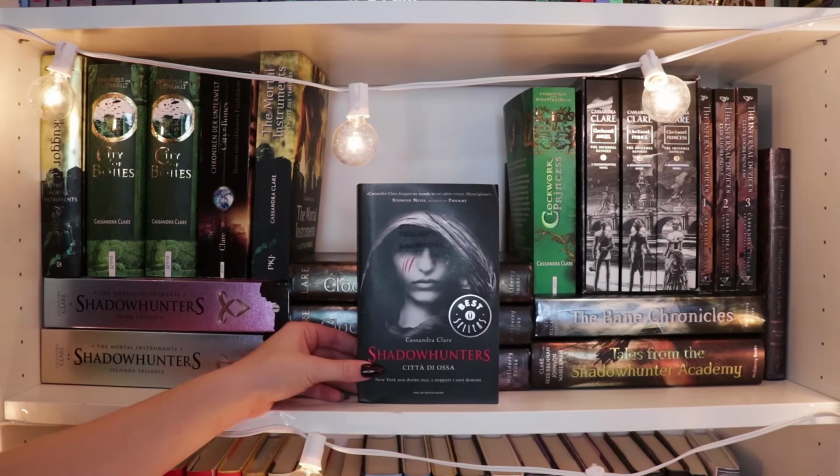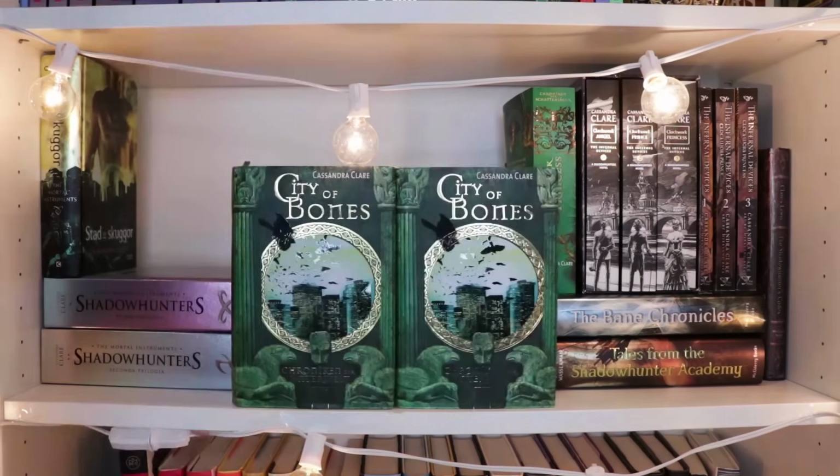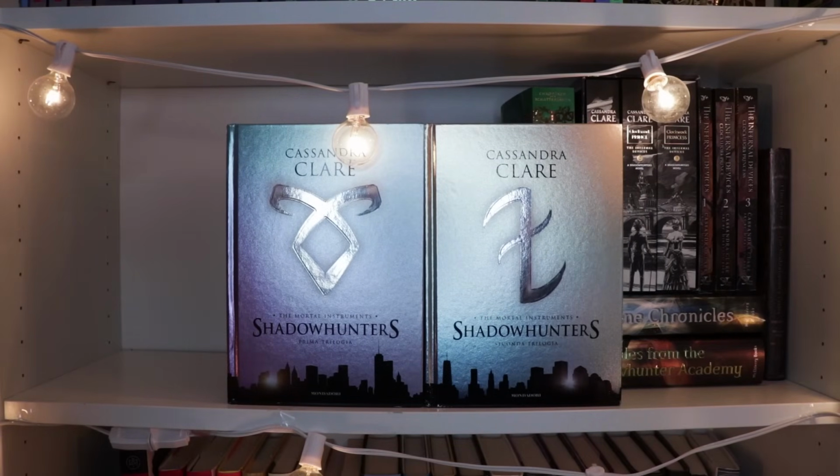So this is the first set of foreign editions that I have of City of Bones. A few of them are on my last Shadowhunter shelf, but this is the Italian edition. This is the French edition. This is the German movie tie-in edition. Both of these are the German hardcover editions. This is the Swedish edition. And then these are both full trilogies in Italian.